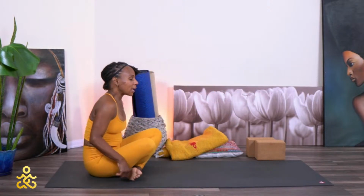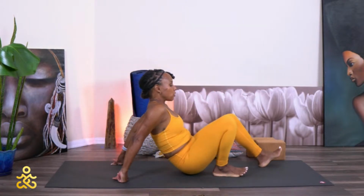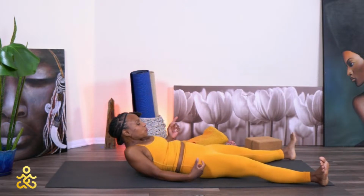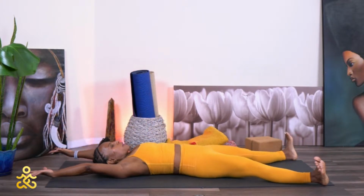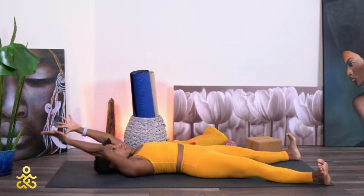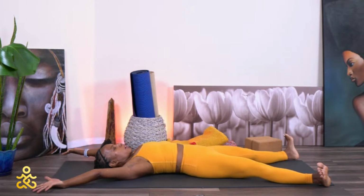All right, so we're gonna lie down. So send your legs forward, separating your feet about as wide as your mat, and reach your arms all the way overhead. So I call this starfish pose. Think of yourself getting your limbs really long and moving in various directions. And draw your shoulders down.